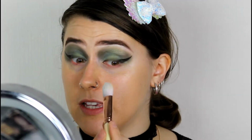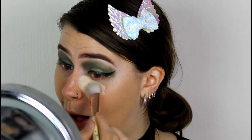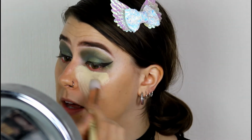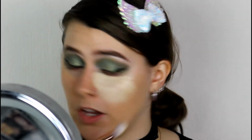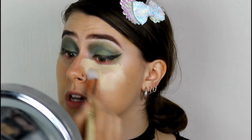So I'm going to take that yellow banana shade, the yellow one, and place this under my eyes. Whoa, okay. Wow. You just use a flat foundation brush, by the way. I'm just going to use that and really apply it under my eyes. I saw a few people on YouTube using this and it looked so nice.